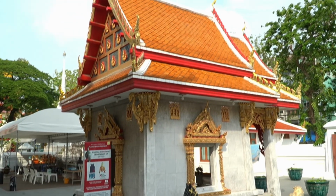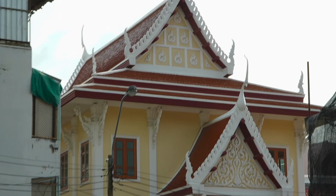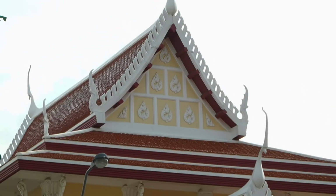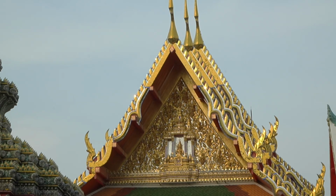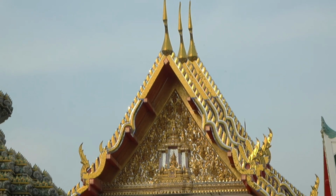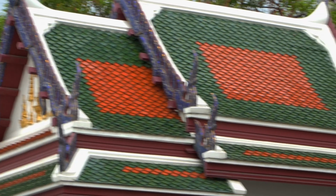By the way, I noticed a lot of temples seem to have these bark-like spikes on the corners of their roofs. They are actually called chofa. They are a unique Thai Buddhist decorative ornament placed on the corners of the main temples. It's believed the function was to reach the heavens.